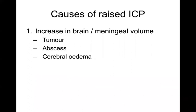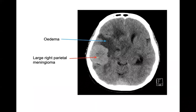So what causes raised intracranial pressure? Well, an increase in the size of the brain or the meningeal volume. So tumors, abscesses, cerebral edema. Here we see a patient who has quite a large right parietal meningioma. So that's a tumor growing out from the dura. And it's surrounded, as brain tumors typically are, by a sort of a belt of edema.